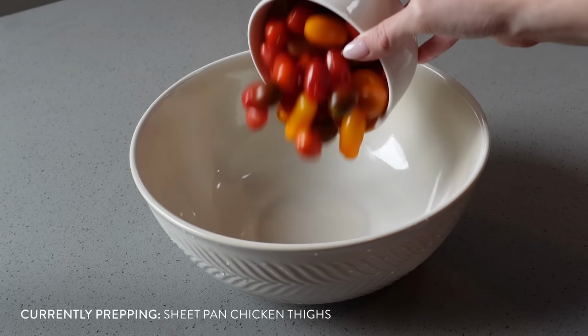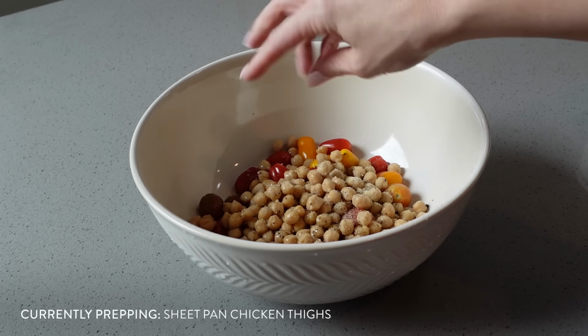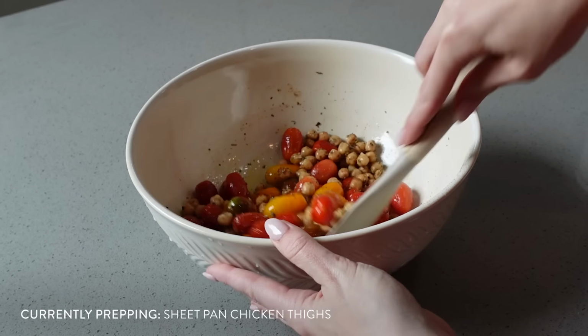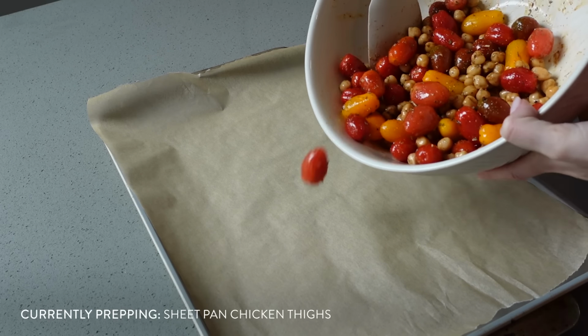So we got our cherry tomatoes, chickpeas. I'm gonna toss that with 1 tablespoon of olive oil, half teaspoon of salt, about 1/4 teaspoon of black pepper, a half teaspoon of garlic powder, half teaspoon of oregano, half teaspoon of basil, half teaspoon of chili powder. Then I'll do the same spices on the chicken. All right, let's mix that. Looks pretty. I'm just gonna add this to the pan.